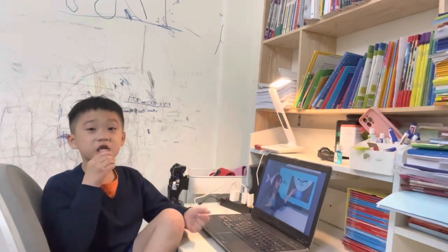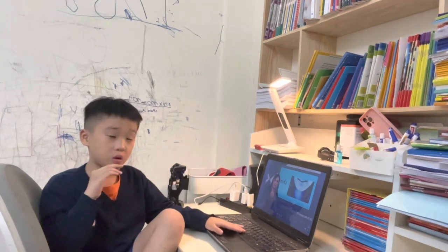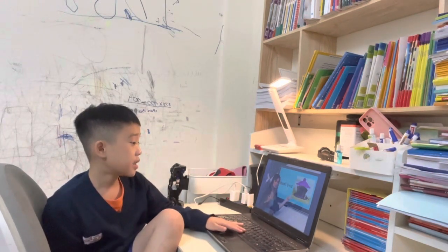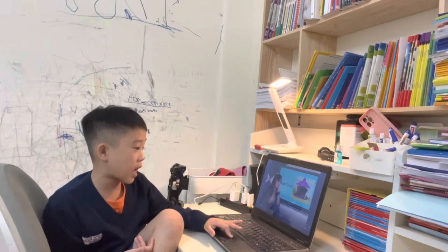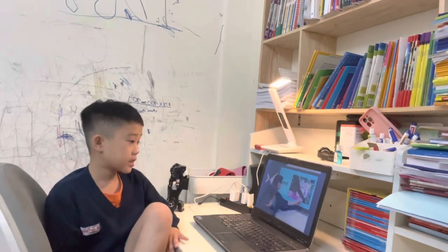What's this? Chin. Look, this girl has a chin. It's a chin. What's this? Bird feeder. Look, you can put a bird feeder in the garden and the bird will come and eat it. It's bird feeder.